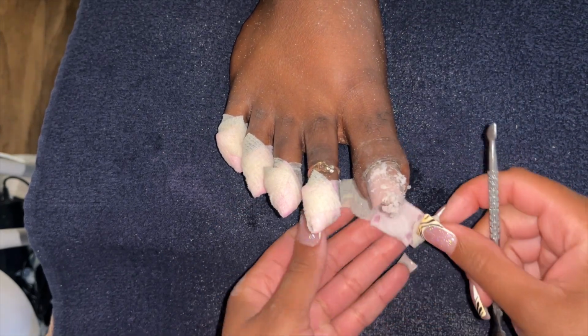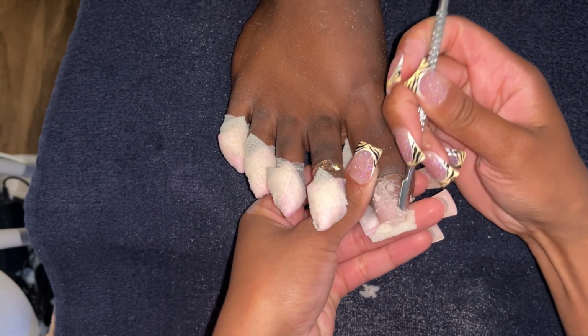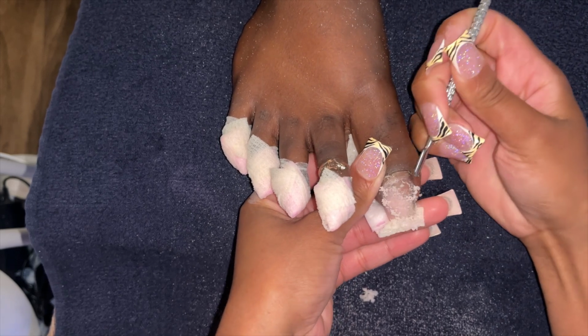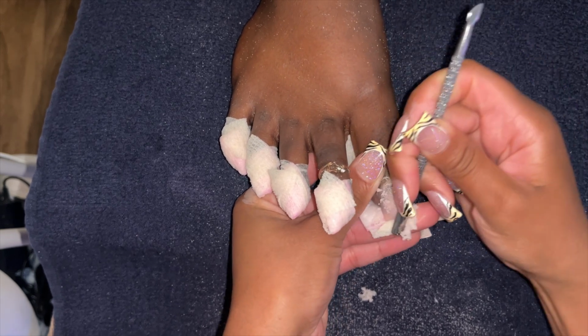So basically what I'm looking for is to try and see any previous damage. I already was suspicious because in that bottom left corner where my cuticle pusher is kind of at, I felt like I saw some discoloration. And after the acrylic was off, I still was like, is this the acrylic or is this the color of their toenail?